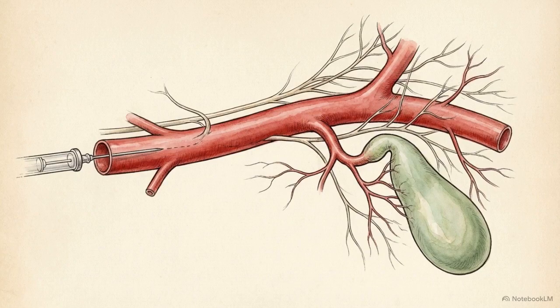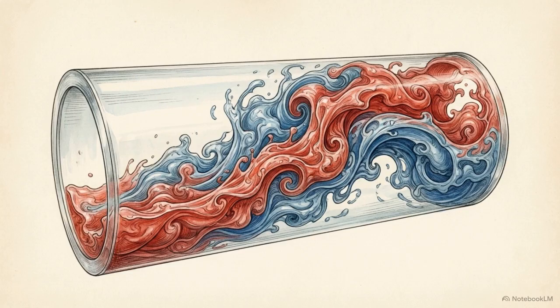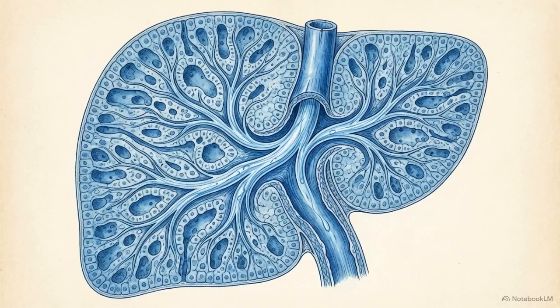The injection site must also be strictly controlled. If the embolic agent is mistakenly injected before the takeoff of the cystic artery, the toxic oil flows directly into the gallbladder, causing severe sterile or chemical cholecystitis. TACE succeeds purely by manipulating flow dynamics. It weaponizes the tumor's aggressive arterial biology to deliver a fatal dose, while the venous-dependent healthy liver remains safely fed by the portal vein.